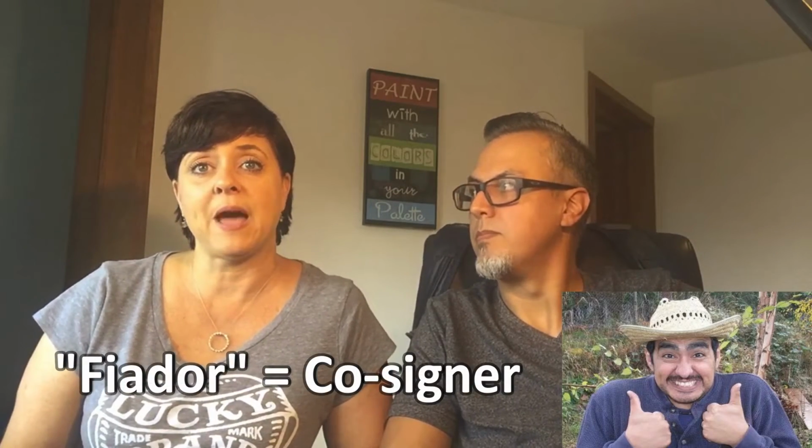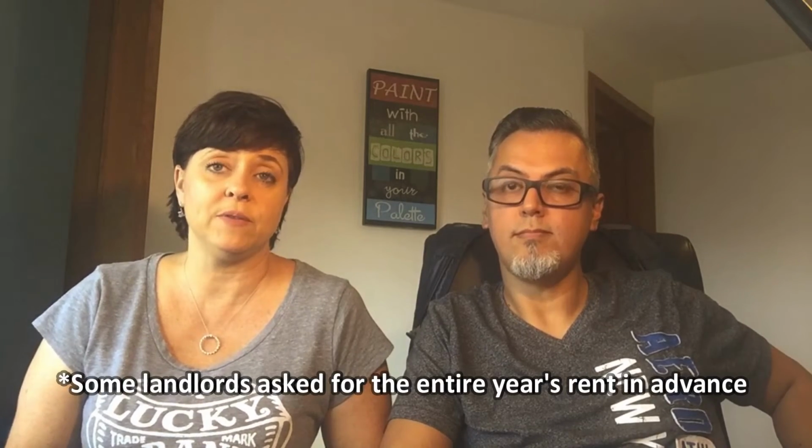One of the Mexican lease requirements we came across that's a big problem for foreigners is a fiador. It's a local Mexican that will sign on your behalf as a guarantor. Some landlords, though, do require this fiador to own property here in Mexico in order to be considered. We offer to pay 3 to 6 months rent in advance for the landlord to waive the fiador, and most landlords accepted that with no problems.